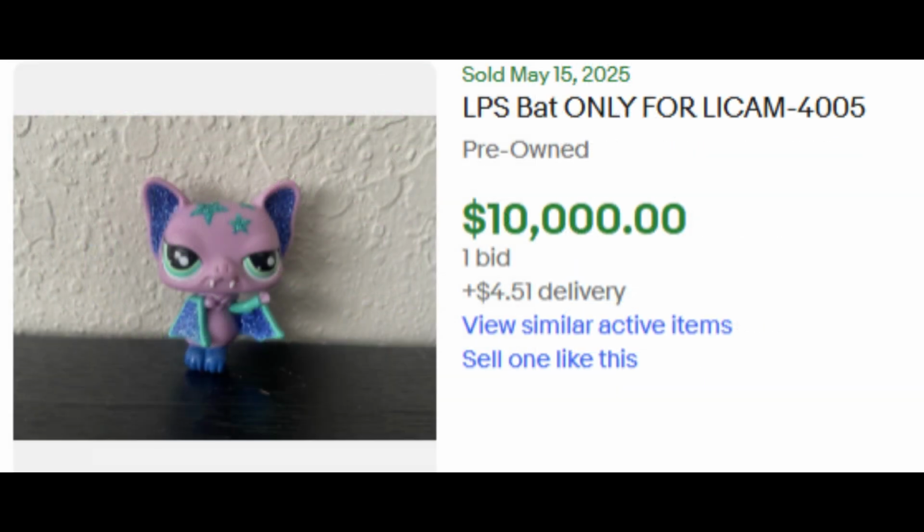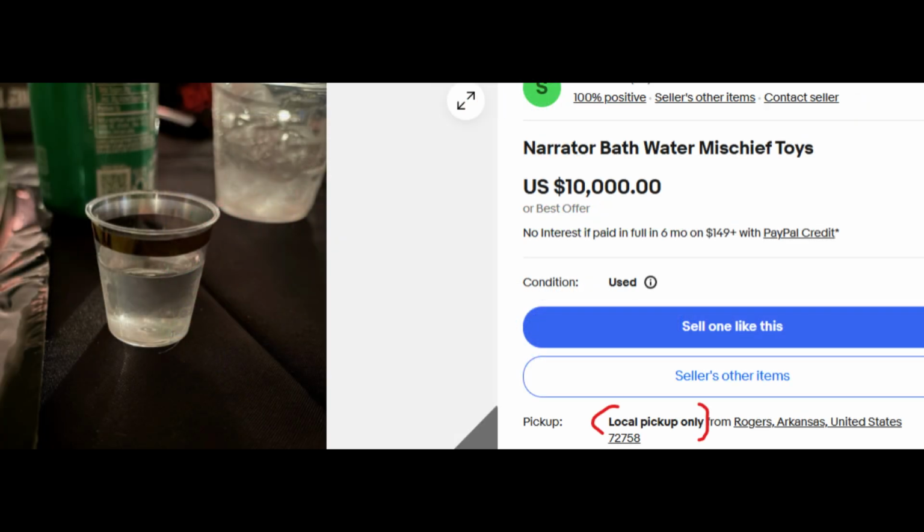This is an LPS bat for a particular buyer for $10K. He looks like a lot of fun. I don't know if he's $10,000 worth of fun. This one was interesting. It says Narrator Bathwater Mischief Toys. I don't know if that's like an OnlyFans thing or something, but supposedly someone paid $10K for it.